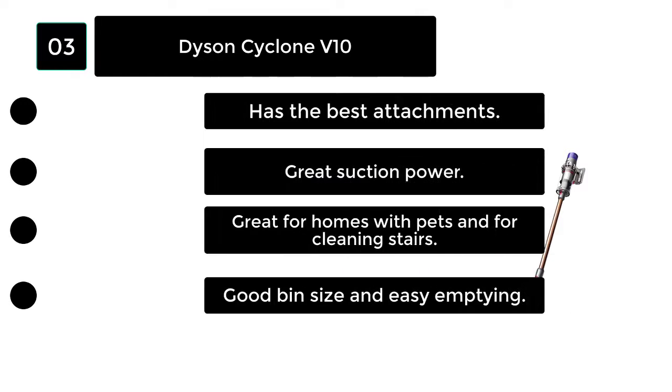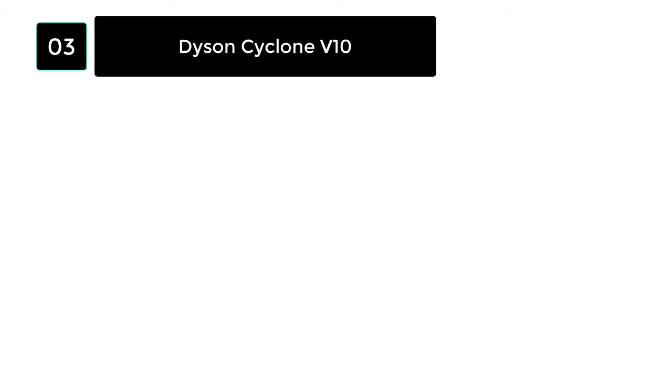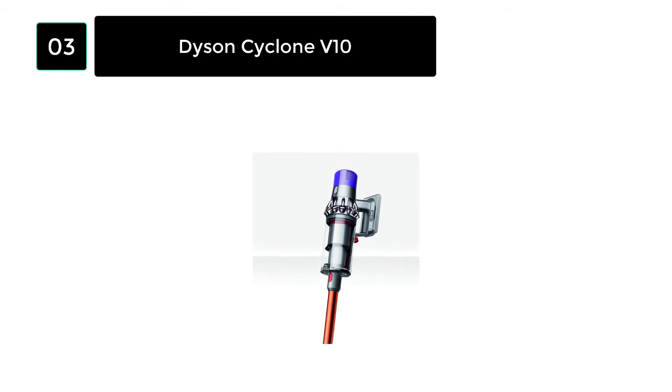Number 3. Dyson Cyclone V10. The Dyson brand really made a phenomenal tool when it comes to the Cyclone V10. It has a long-lasting battery that can give you up to a whole hour of continuous usage. It has one of the most powerful suction powers. The Dyson Cyclone V10 removes dirt from even the thickest of surfaces.